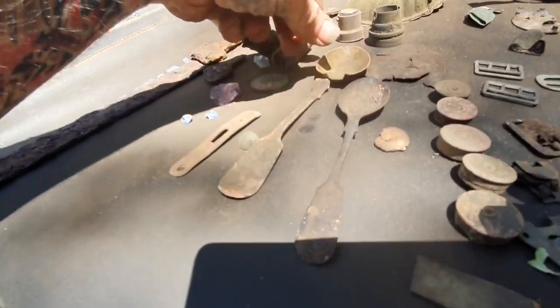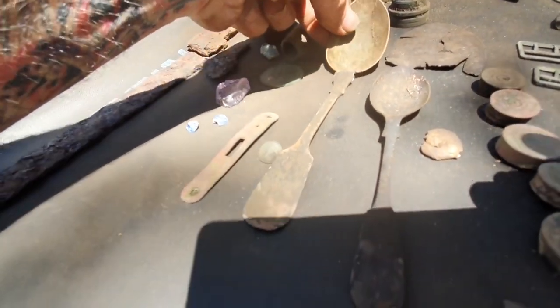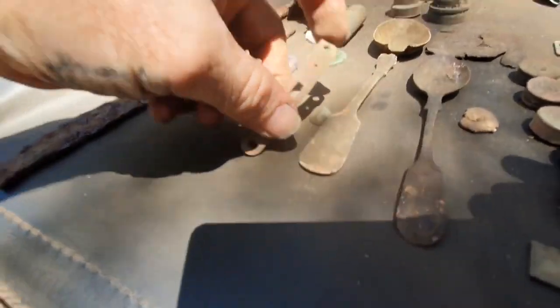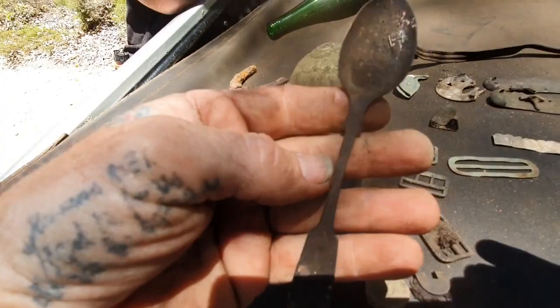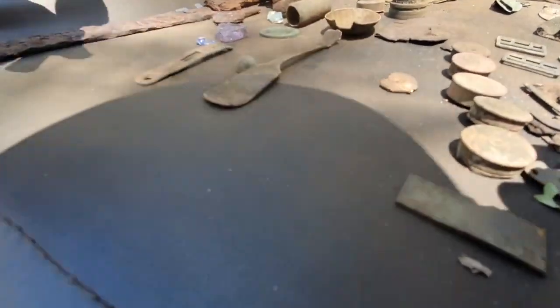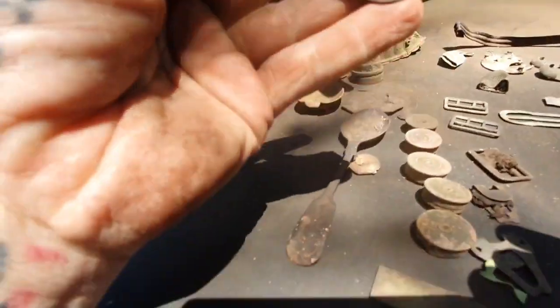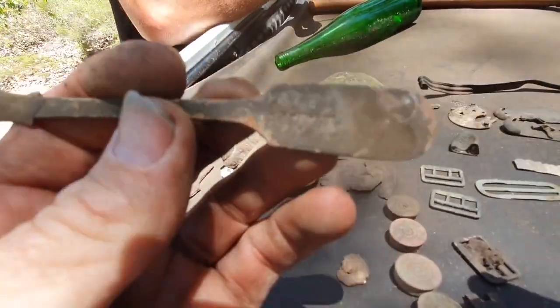You got two spoons. So this one, he found that piece first, and then he dug up and found the other half to it. And there's a door latch or a cupboard latch. Another really cool spoon in one piece, so that's pretty cool. And I think this one's got markings on it, wasn't it? Or is it? No, this one did. This one's got something written just there.